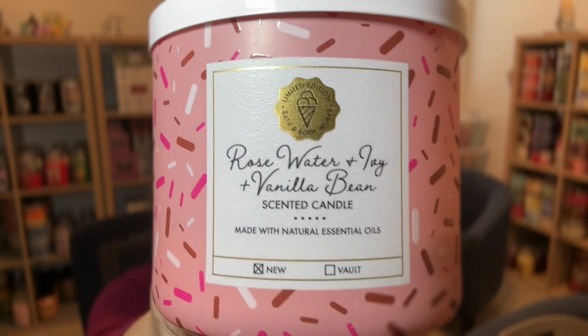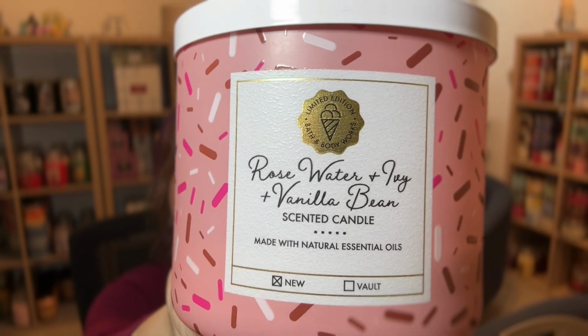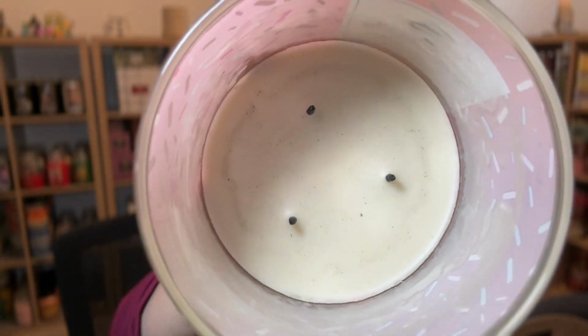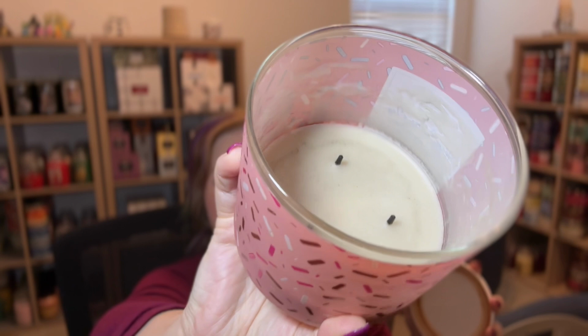This is one of the blends that Bath & Body Works did for one of their semi-annual sales, Rosewater and Ivy plus Vanilla Bean. Again, it's not the same Rosewater and Ivy that's very floral and very strong. It smells a little bit different. This is Vanilla Marshmallow, Soft Rose Petals, Rain-Kissed English Ivy. And I love this one. It burned kind of gross and got a little sooty at the end. It made it murky. It changed the scent profile a little bit.